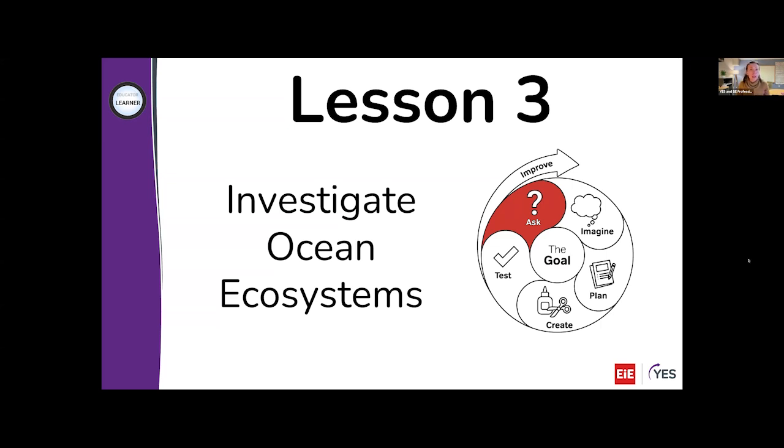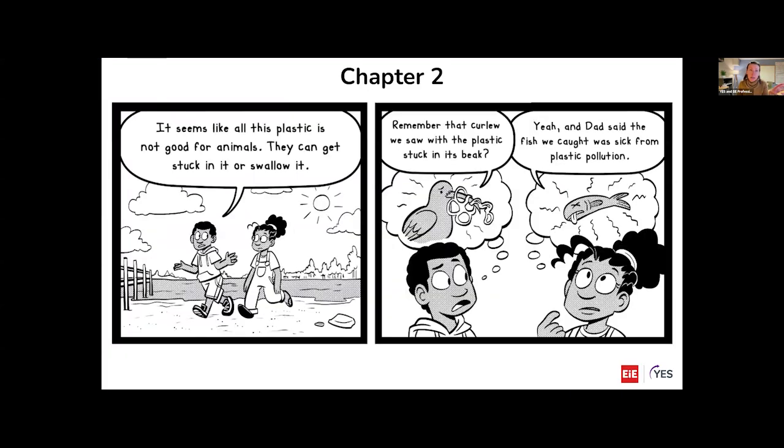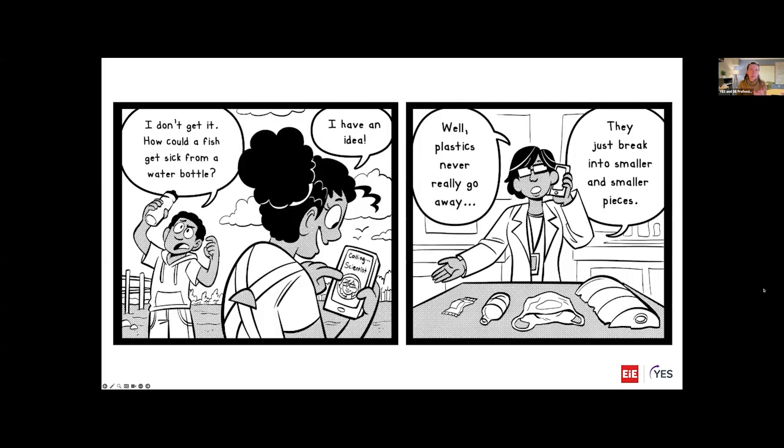And so in lesson 3, we're focused more on that group that's most harmed. So we come back to our characters and our comic book story, and they're realizing that plastic really doesn't seem to be good for the animals. It can get stuck inside them. They can swallow it. They also are remembering this curlew that they saw that had plastic stuck around its beak. So they're really just thinking about all the different ways that plastic could probably hurt organisms. But they're also curious because how does a fish get sick from a water bottle?